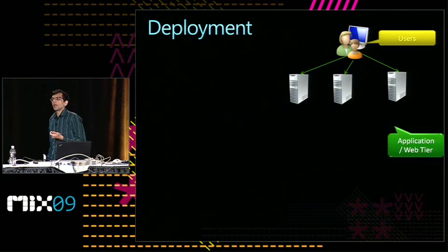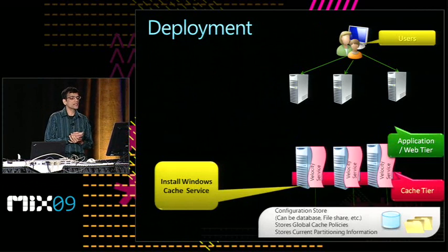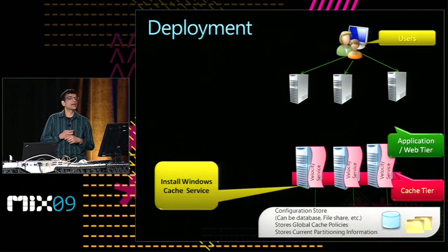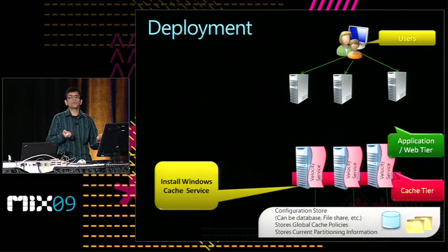First step is deployment. So typically, how do you deploy Velocity? As I said, you basically install the Windows Cache Services on one or more boxes. And we also ask you in V1 for a configuration store. This configuration store could be a network share, or it could be SQL Server. So essentially some place where we can drop all the policy information and other information about the cache.